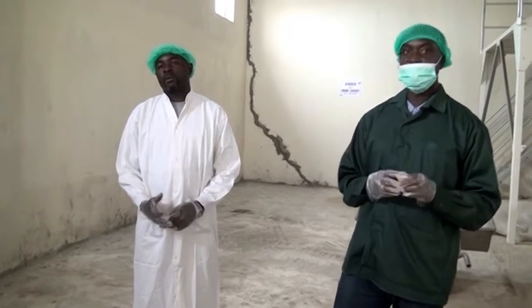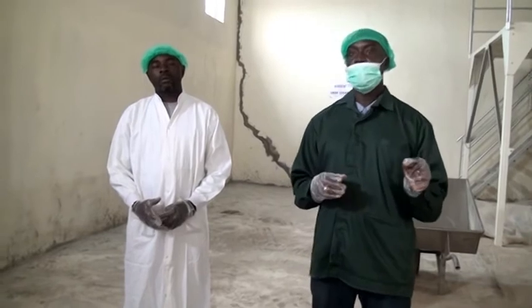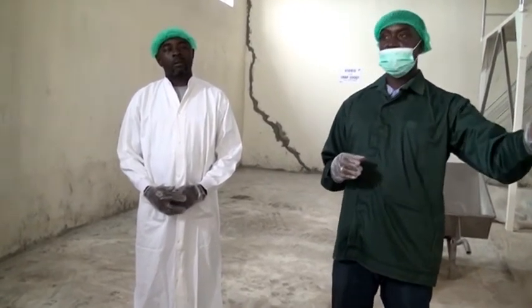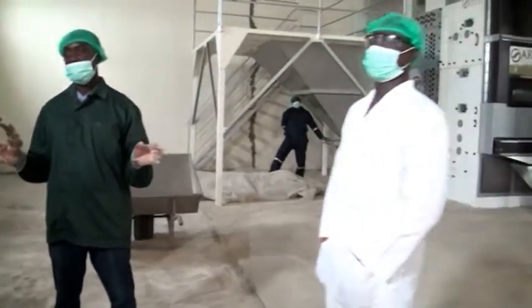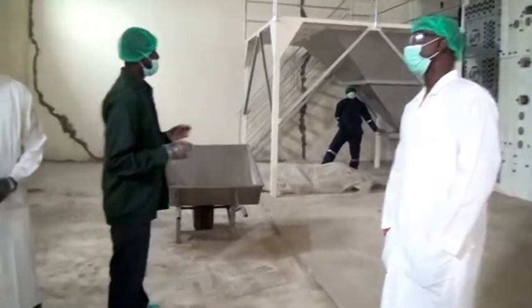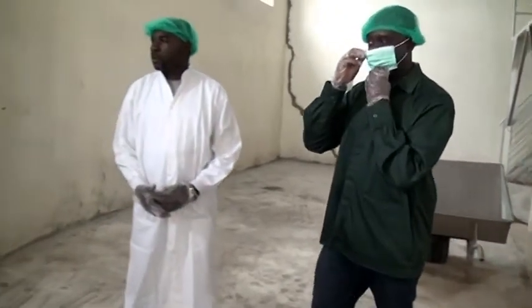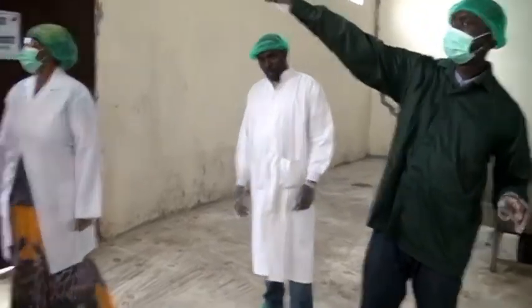We also have our checkers in the store, both for raw and finished products. He's also a veterinary doctor that is attached to the company. These are the processes. We observe strict biosecurity. We enforce it.